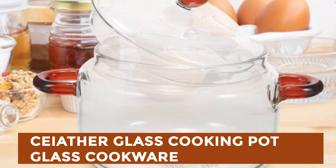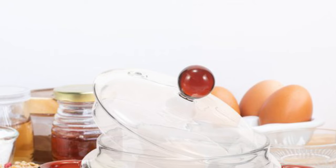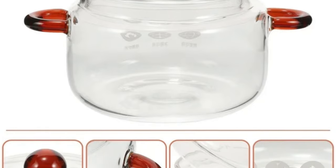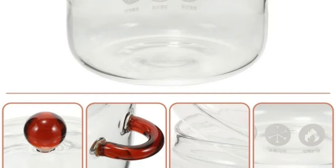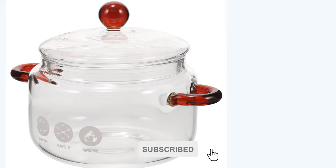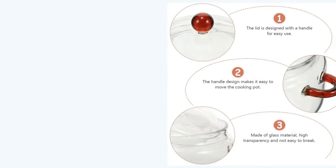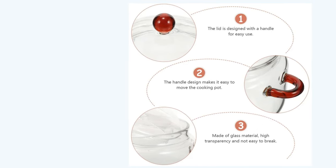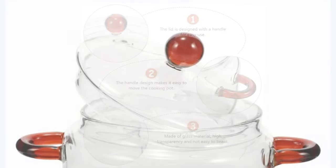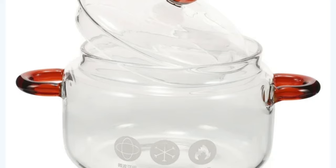Seether Glass Cooking Pot Glass Cookware. The Seether Glass Cooking Pot, made of high borosilicate glass, offers transparency for clear observation of the cooking process, making it a convenient tool for any kitchen. Its double-ear design ensures easy and safe handling, while the large capacity makes it suitable for individual servings or small family meals, especially for soup cooking. This multifunctional stew pot is both heat and cold resistant, promising durability for long-term use. Equipped with a matching lid and ergonomic handles, the pot combines convenience with practicality. The transparent nature of this cookware allows cooks to monitor their dishes closely, ensuring perfectly cooked meals every time. It stands out as a sturdy, useful, and versatile kitchen essential.